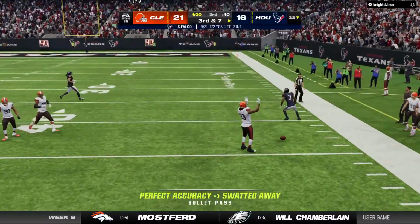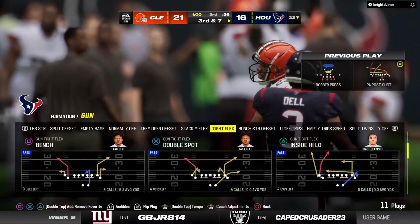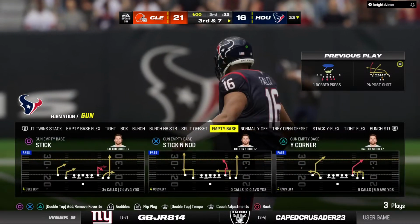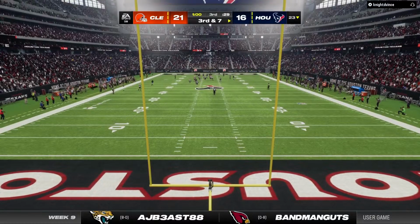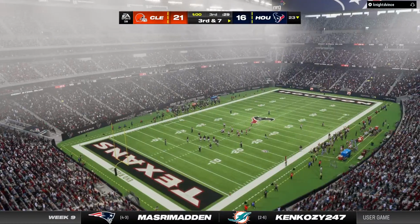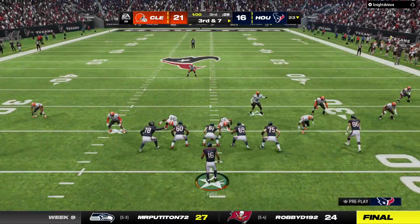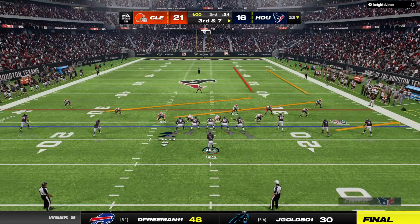Now a deep ball there on 2nd down, but it'll wind up incomplete. They decided the opportunity was there and launched a deep ball, but he was unable to get away from the defender, couldn't create space, couldn't uncover at the end of the route, and that one winds up incomplete. They head to the line facing a 3rd and 7 following the incompletion on 2nd down.